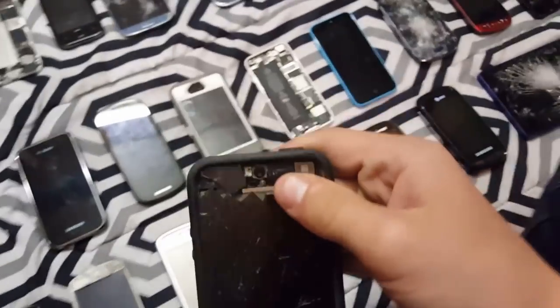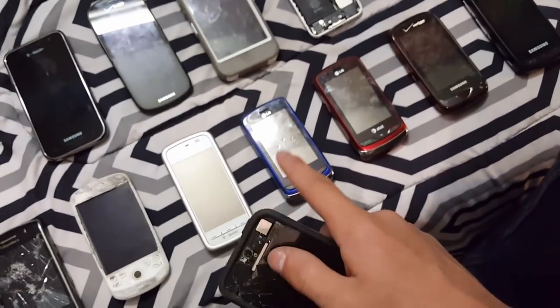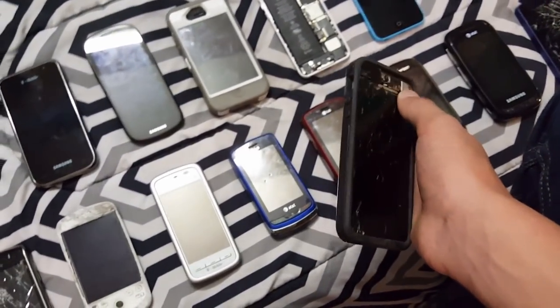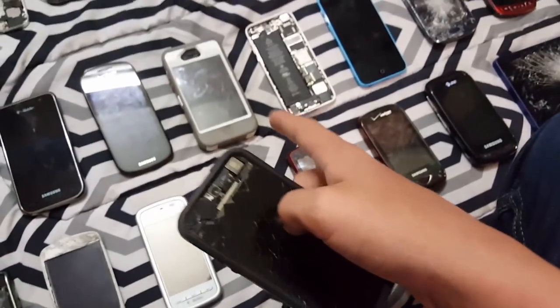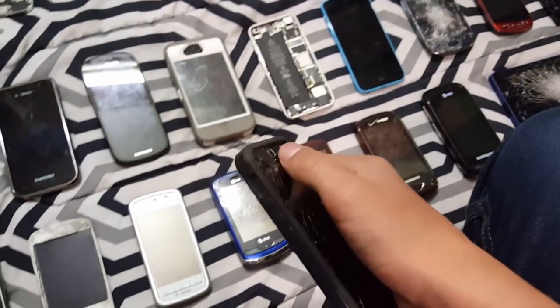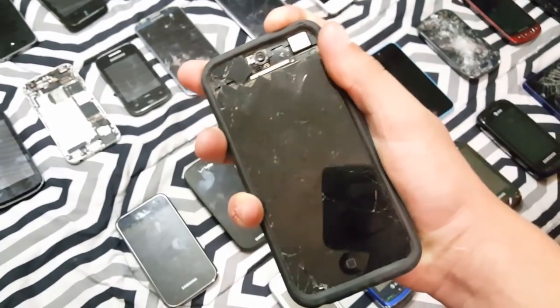It came with... Okay, so look, I got it in a lot of phones. The lot cost $18 with free shipping. It had 10 things in it: 8 phones, a Samsung Bluetooth headset, and a wireless adapter, or Wi-Fi adapter for a PC. So technically I got everything in that lot for $1.80 each.